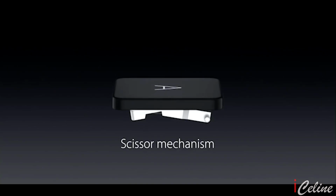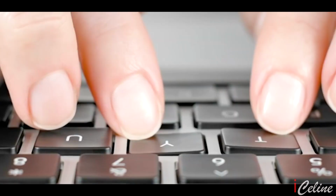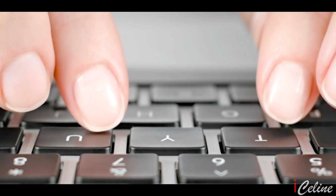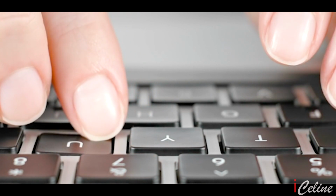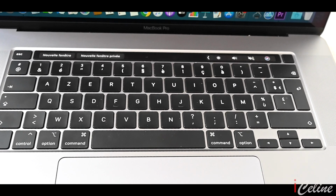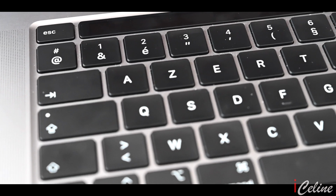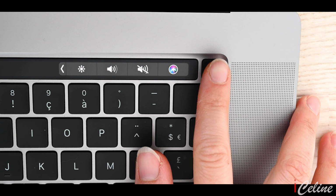Magic Keyboard features a redesigned scissor mechanism with 1mm of key travel for a comfortable and stable key feel, while the new inverted T arrangement for the arrow keys makes them easier to find, whether users are navigating through spreadsheets or playing games. Magic Keyboard also features a physical escape key along with Touch Bar and Touch ID.